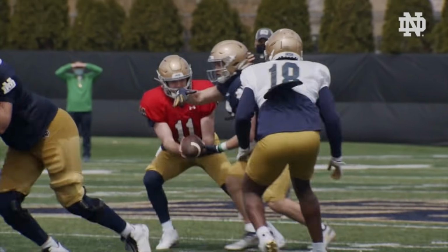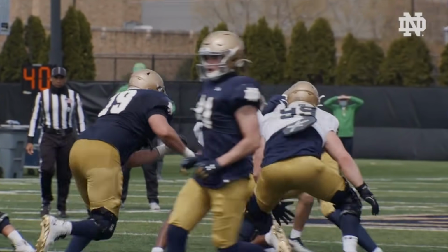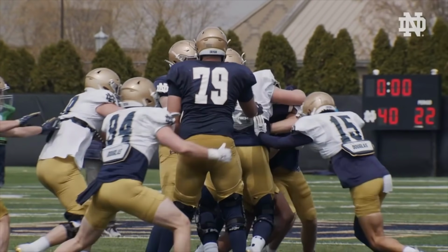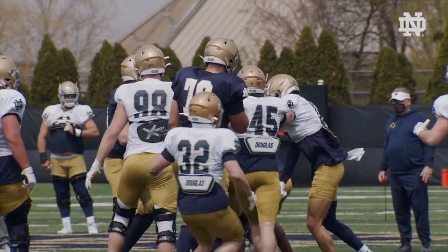Another Chase Ketterer play here. He's going to run inside. He is stuffed by Riley Mills and a couple other Notre Dame players come up. You see Ryan Barnes and some others helping in on the tackle.